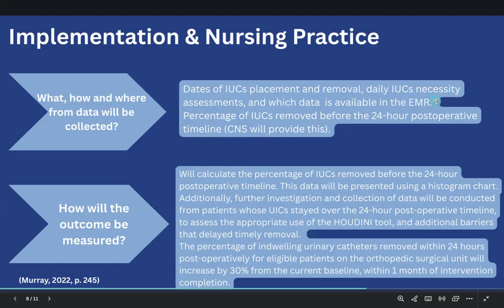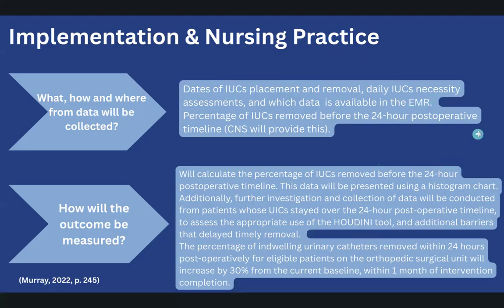And most of this data will be collected from Epic, the electronic medical record. Anything else I need, our CNS is usually a great resource and has access to all that type of data.